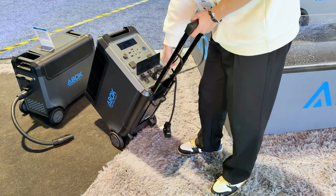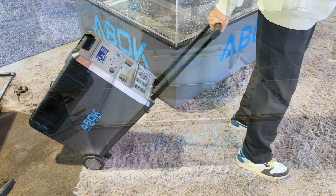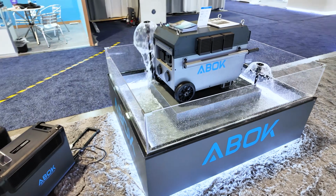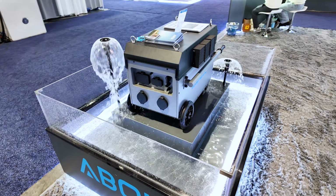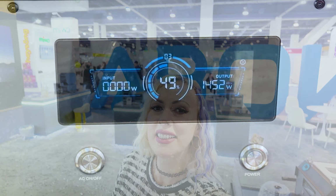And that's really Abok's biggest vision. They are moving toward a complete home energy ecosystem. The ARC 7200 Plus is the centerpiece. This is industrial-grade portable energy, and CES 2026 is exactly the right place for its global debut.